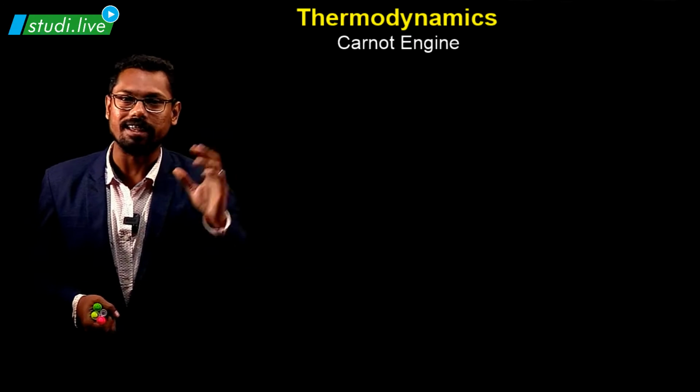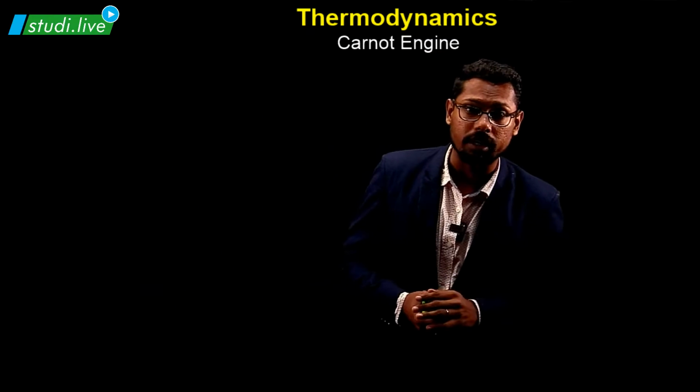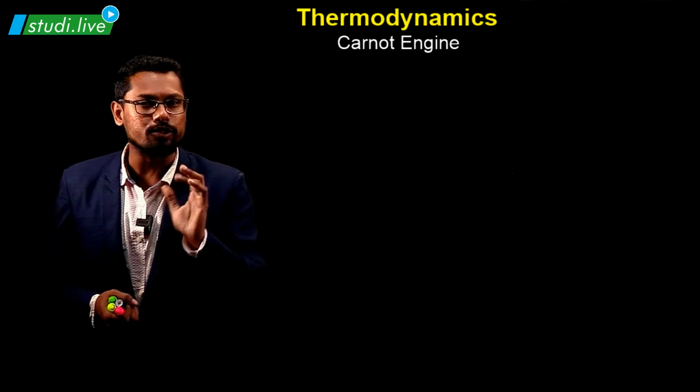It's a hypothetical engine with principles and laws and everything working, but it is not practical. Until now, we don't have the practicality of this Carnot engine. Why? We'll talk about it when we understand the basic mechanics of what the engine is about.